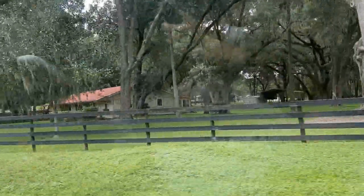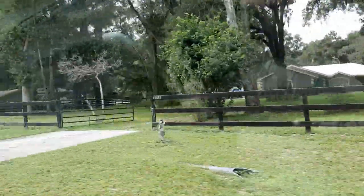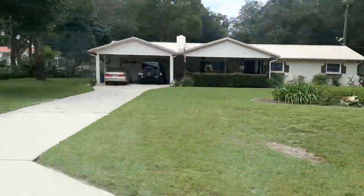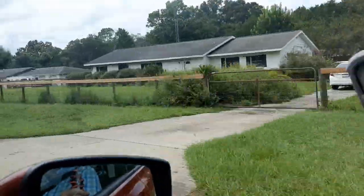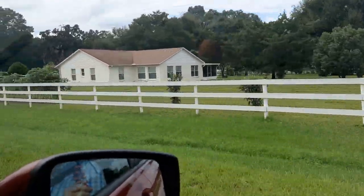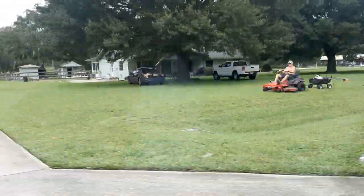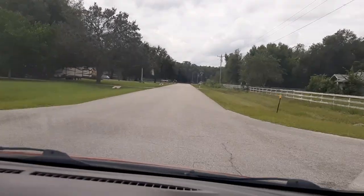Look at these trees, probably 100 years old. This is pretty incredible. He's got his flag flying there. Little traveled roads. There's a fellow out there mowing his lawn. He's taking the trash out or something. The blade wasn't down.